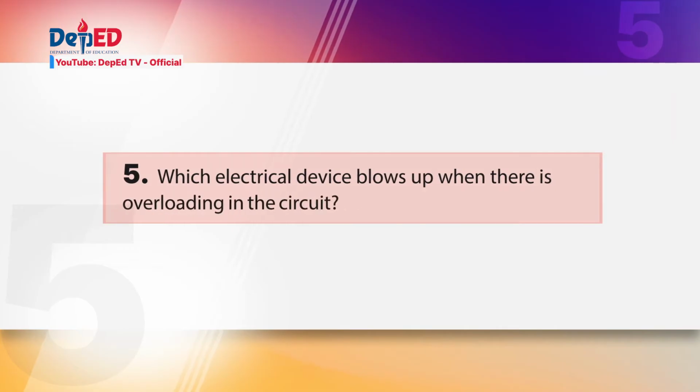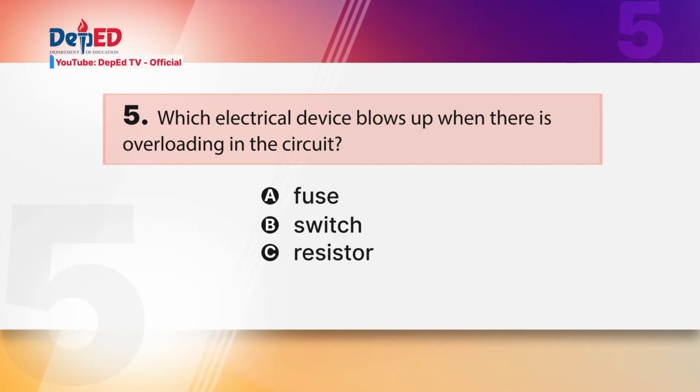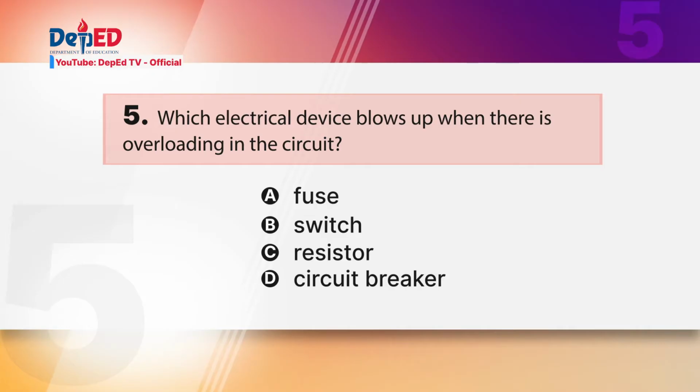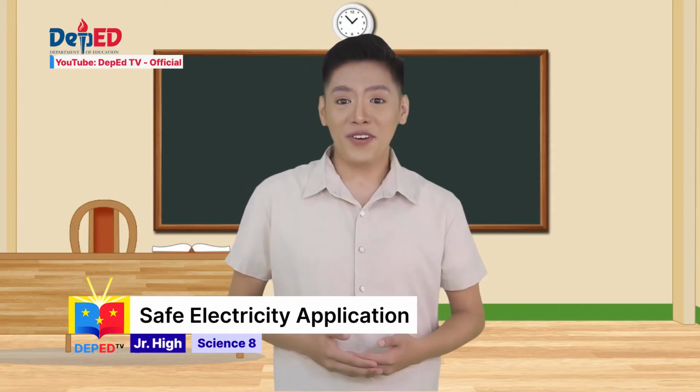Which electrical device blows up when there is overloading in the circuit? A. The fuse. B. The switch. C. The resistor. Or D. The circuit breaker. The correct answer is A. The fuse. Did you get a perfect 5?